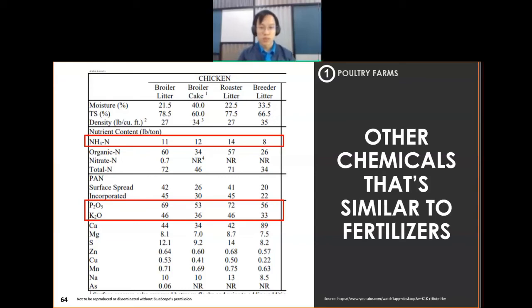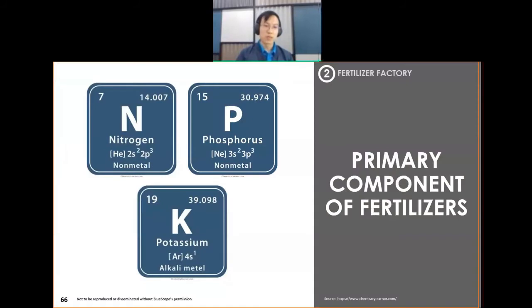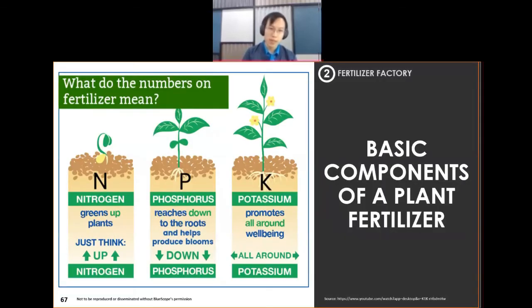So that leads us to the second topic, the fertilizer factory. In the fertilizer factory, normally you'll see these three components. Of course, you might not recognize them by the raw material itself, but rest assured, they are inside the final product, NPK, we call it. Nitrogen, phosphorus, and potassium, the components that I mentioned earlier. These three components are crucial to be included in a fertilizer because of their different functions towards the plant, where nitrogen itself will actually green up the plants, and phosphorus and potassium have their respective functions.